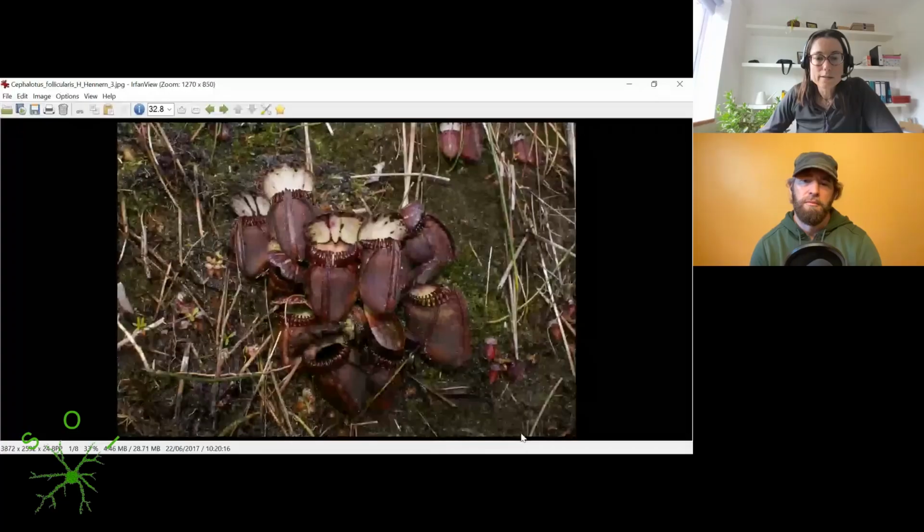Do you have any photos of pitcher plants that you would like to share? I do. Let me see. I can maybe show you some generally some photos of different types of pitcher plants. Let me see if I can share just this window. Yeah, you should be able to see this.